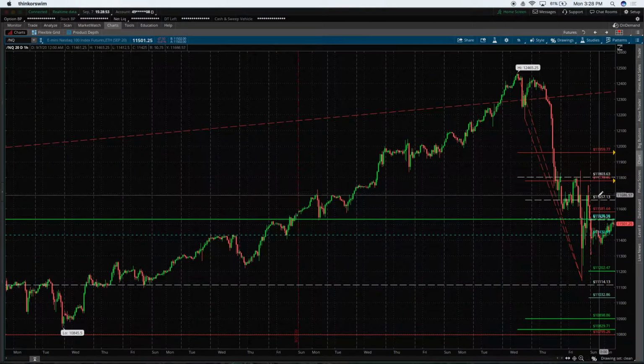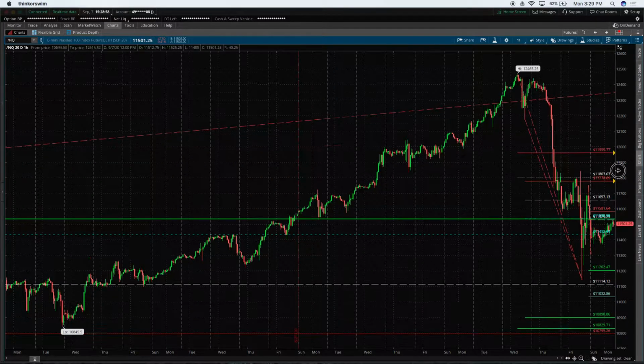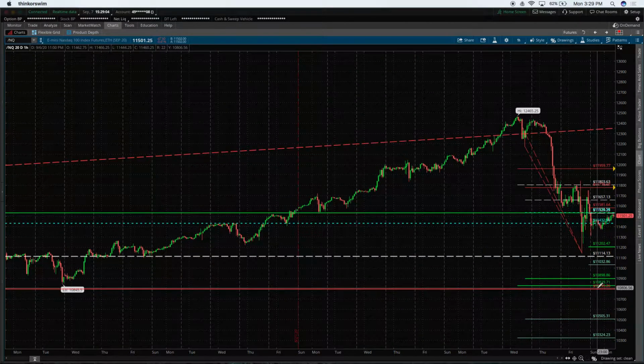So again, just being patient, wait for your setups. We're either going to break above our shorts and we'll have longs, and these targets are way above us here, 13,103, or we're going to break lower and then we'll have some more shorts.